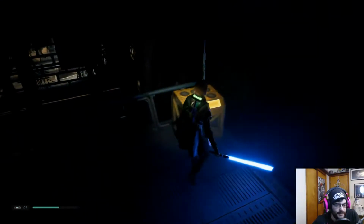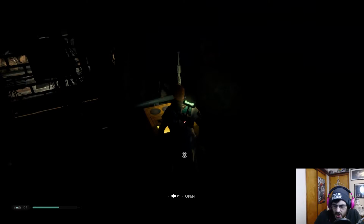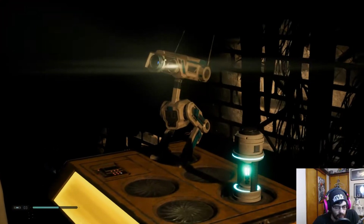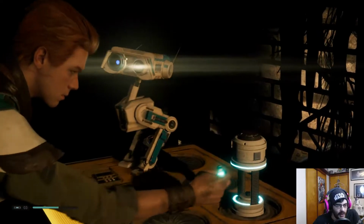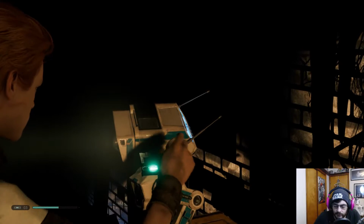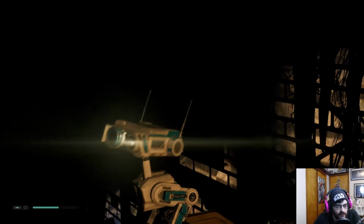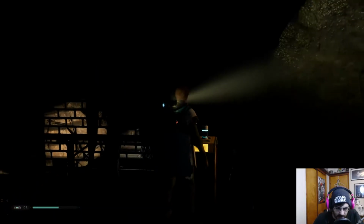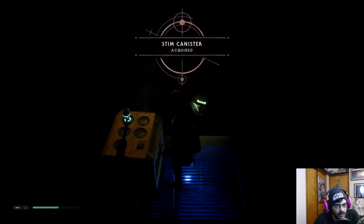Oh, it's a stim crate. Stim crate. Yes! Ready for another stim? Four stims. And there we go. I love BD-1. He's so awesome. He's awesome possum. That's what he is. Hashtag awesome possum, guys. Alright, let's get out of here.